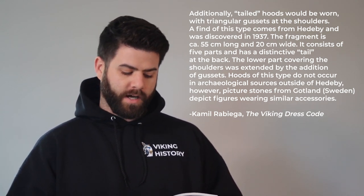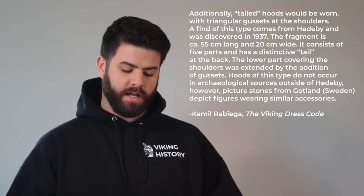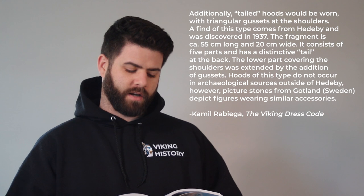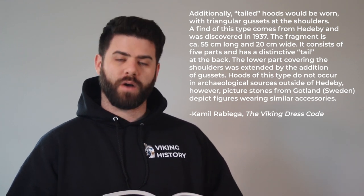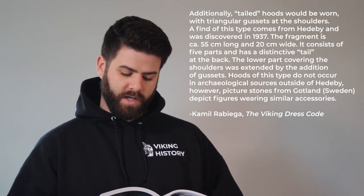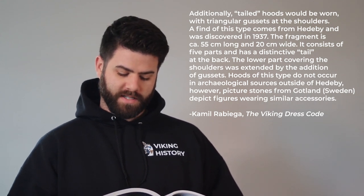"The lower part covering the shoulders was extended by the addition of gussets. Hoods of this type do not occur in archaeological sources outside of Hedeby. However, picture stones from Gotland, Sweden depict figures wearing similar accessories." Like I mentioned, the archaeological record for hoods in the Viking Age is really slim. However, we do have a lot of hoods that exist beyond the Viking Age and in some other Norse settlements in medieval Europe.